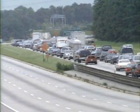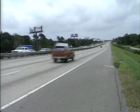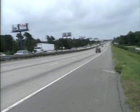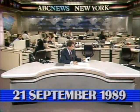Let's join ABC World News Tonight. Hundreds of thousands of people fleeing the Carolina coast. Hugo is now officially a Category 4 hurricane, an extremely dangerous storm. From ABC, this is World News Tonight with Peter Jennings. Good evening. We begin tonight along the Carolina coast. The waiting is all but over. Hurricane Hugo is about to come ashore. The National Hurricane Center has been getting more precise by the hour.